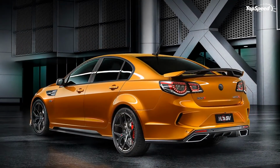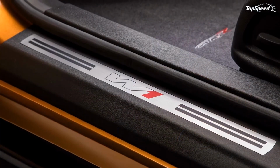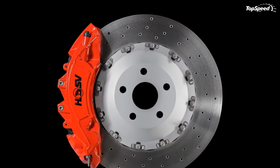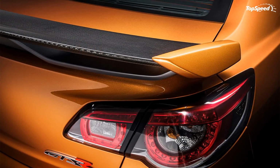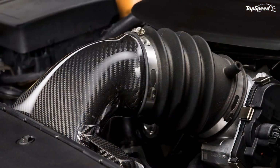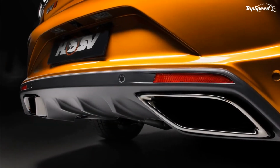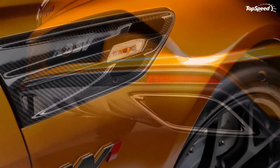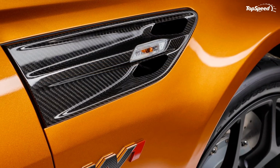And you know what the best part is? This thing is also available in GTSR Maloo trim. Yup, the El Camino-style pickup truck car thingy we also can't have in the States. Woof. Love it: aggressive styling and unique interior, Corvette ZR1 engine, tremendous power and performance. Leave it: expensive, limited run, you have to move to Australia to get one.